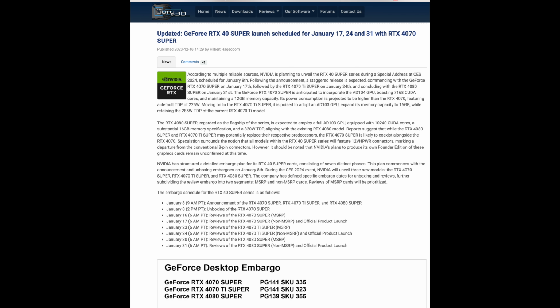The other GPUs in the Super refresh, I'm not sure if they're quite as interesting. I mean, like a 4070 Ti Super, that certainly will come in under a 4080, and it may be appealing to some people if it comes with 16 gigabytes of VRAM. So it's basically almost a 4080 if the performance is better.